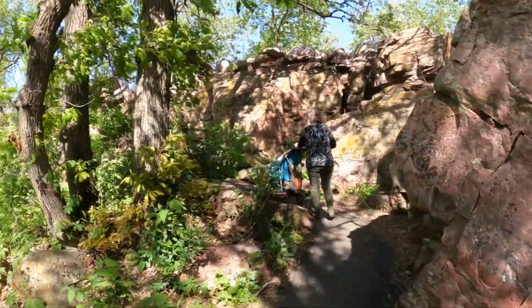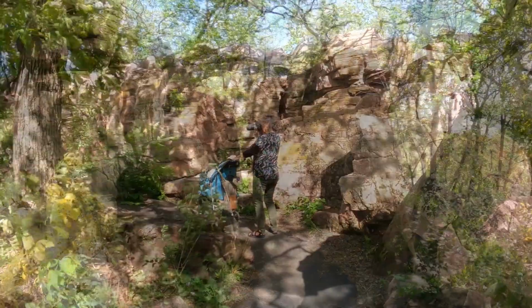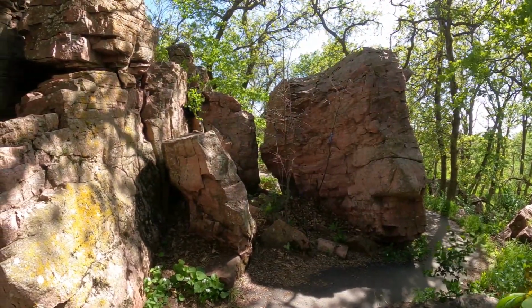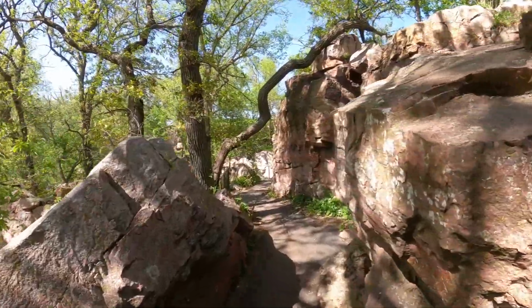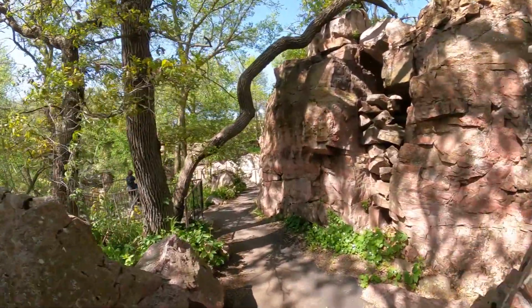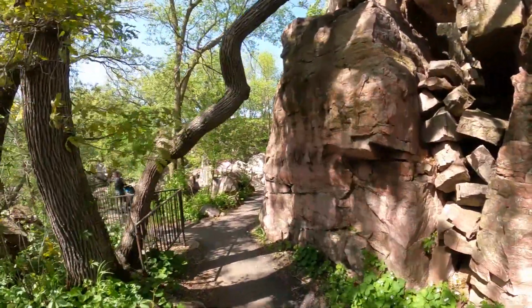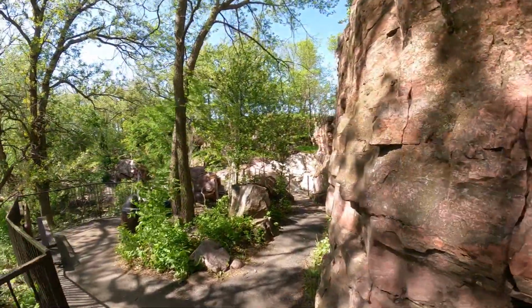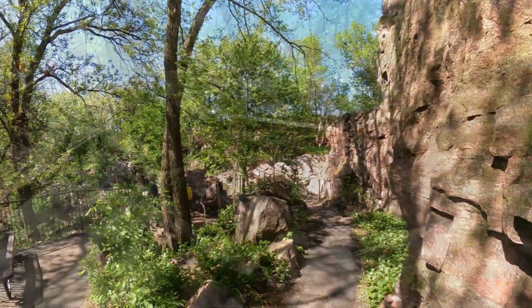You were watching, was it father and daughter going through this area? Mm-hmm. And he had her up on his shoulders. And as he went past, one of the rocks was jutting out. The child actually had to duck her head really quick to keep from getting her head bopped in the head.